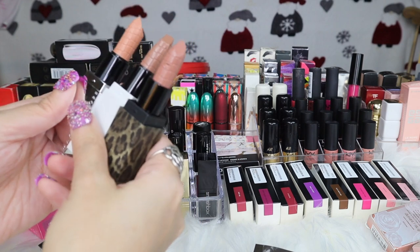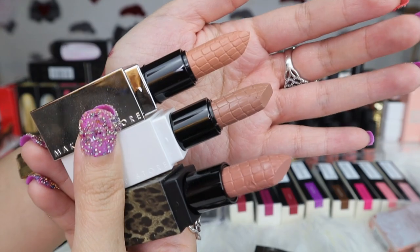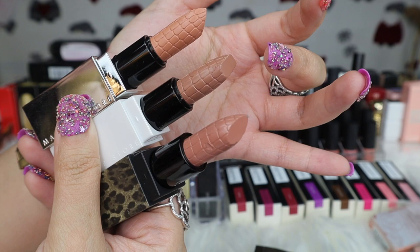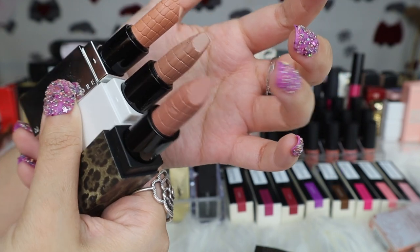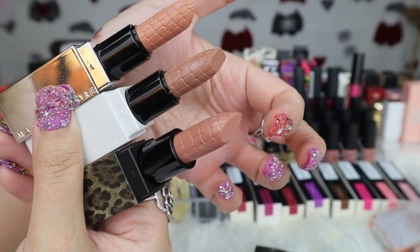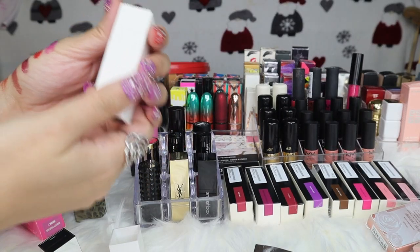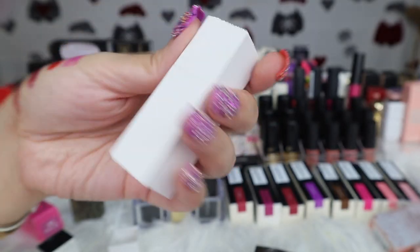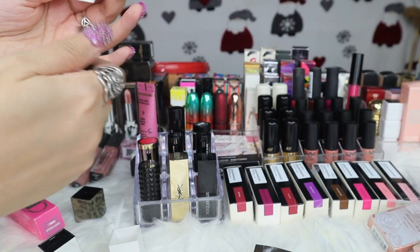Okay, look. If we're going to compare them, this one on the top is the lightest. This one in the middle is much more brown. And this one is just in between these two. So the more wearable one for me is this one, Leo. This one will still be a nude shade. It's very nice packaging. I have a compact of this one, but this one gets dirty, so it's just stored in there.